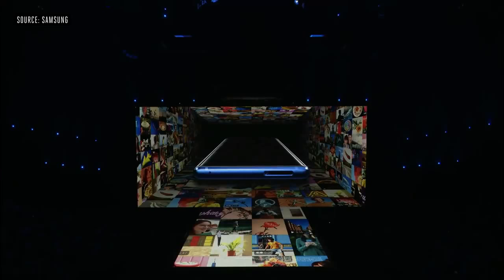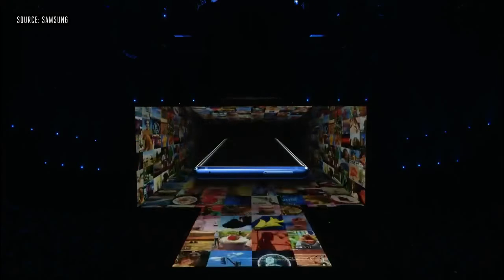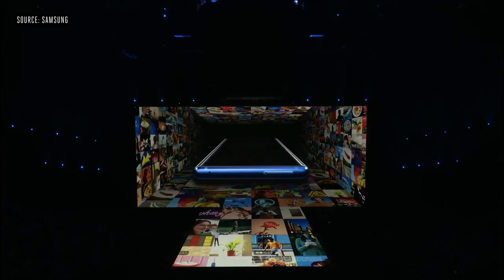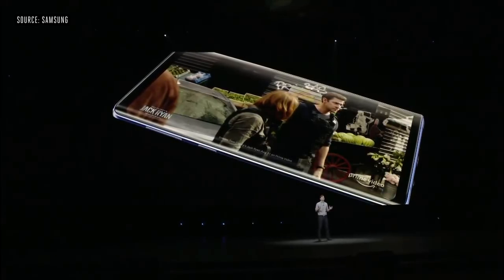So Note 9 starts at a minimum of 128 gigabytes. You can also get a 512 gig version. Just like its predecessors, Note 9 also comes with expandable storage. And get this, soon with Samsung's upcoming 512 gig micro SD card, you'll be able to get as much as 1 terabyte of memory. We wanted to make sure Note users could maximize performance.